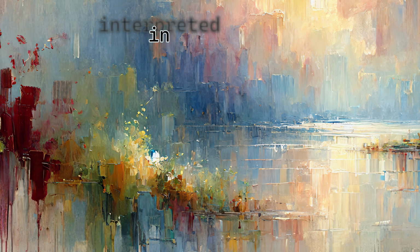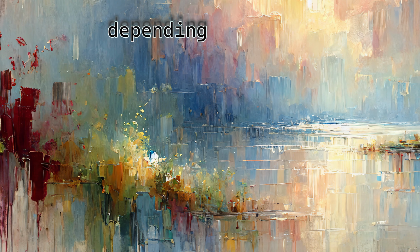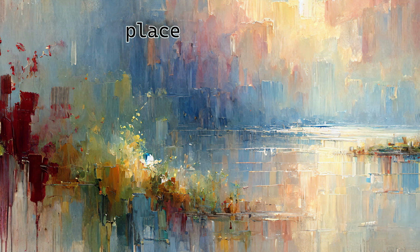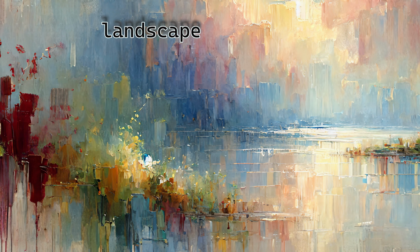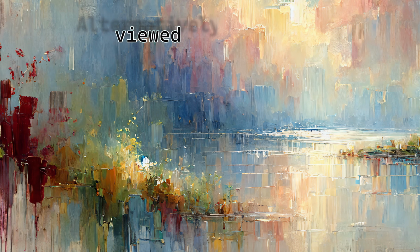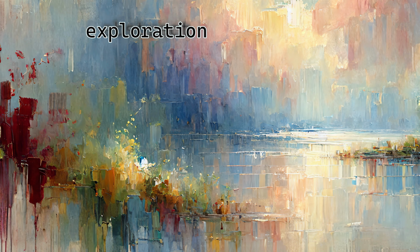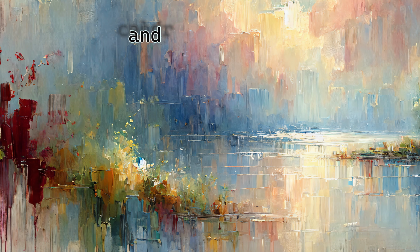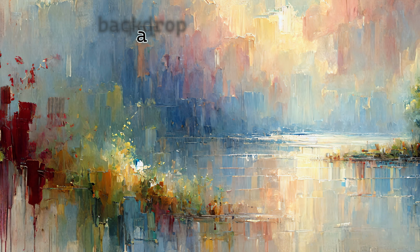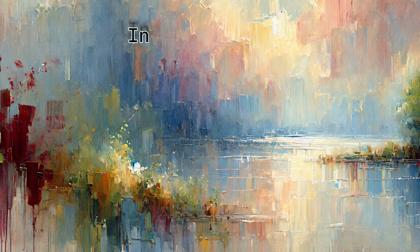The painting can be interpreted in various ways, depending on the viewer's perspective. It might be seen as a representation of a specific time and place, perhaps a landscape at dawn or a serene lakeside view. Alternatively, it could be viewed as a more abstract exploration of light, color, and mood, where the forms serve as a backdrop for a meditation on the passage of time and the impermanence of life.